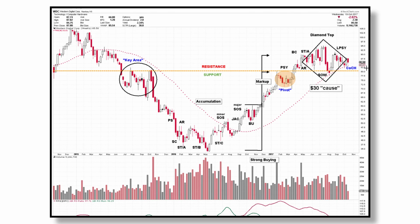And although I thought originally I was seeing some distribution, I think there's some things to point out that suggest that this is a continuation pattern and that there may be a good breakout play. So what do we have? It's very interesting because we have a very well-defined point of accumulation. So there's some distribution, a markdown, and then some accumulation.